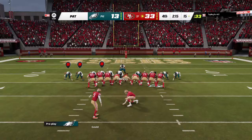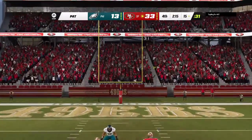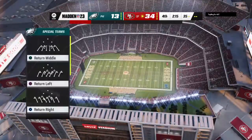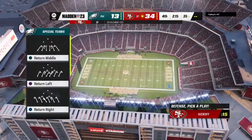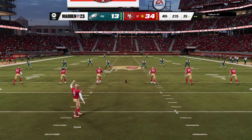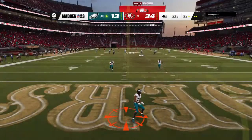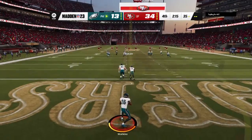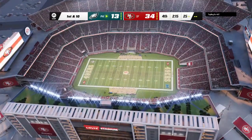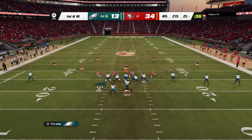Now Gould for the extra point. And the lead now to 3 touchdowns at 21 points. After the touchdown, it's Robbie Gould now to kick it away. And no effort to bring this one out. It's a touchback. The Eagles offense set to begin their next drive.